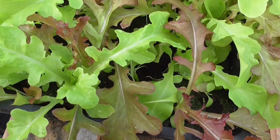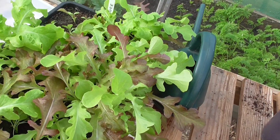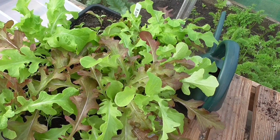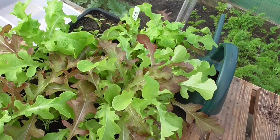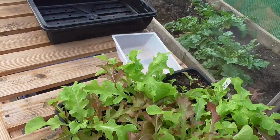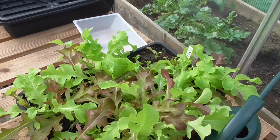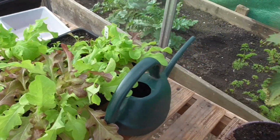There's lots and lots of plants there, and I can keep them for growing on during the winter and give them to my neighbours, who, I think at this time of year or later especially, anyone's glad of anything that you can grow.